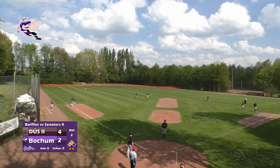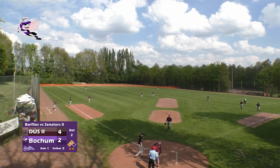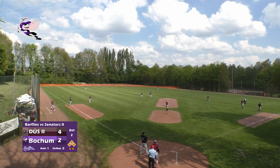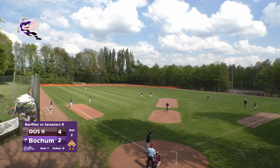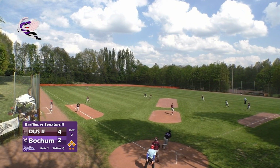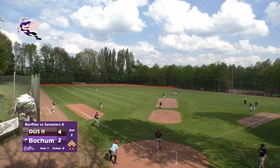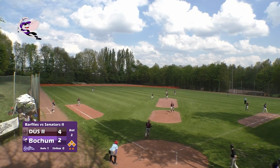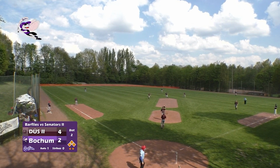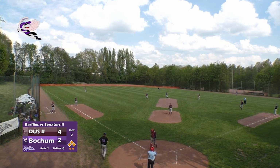A wild pitch, but the runners hold. Another blooper up over and just out of reach from the shortstop. That's going to score 2 and Kevin's going to hold at second though on the throw. So that scores 2. Just out of the reach of the shortstop, right up the middle.